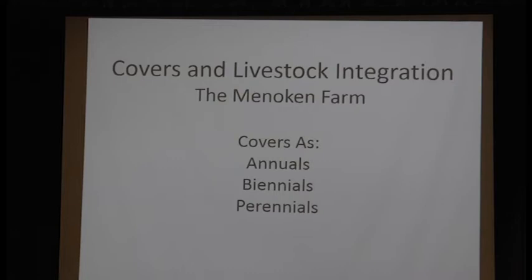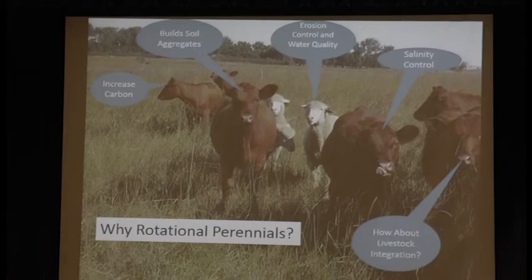If you have that situation, you will have salinity issues. So I propose we bring rotational perennials into our cropland as well. And so at the Minocan farm, where I spent my summers, we have two fields now seeded to perennials, one that we raised in 15, and the second one will be online to start grazing in 17. There's 10 fields, two of them are in perennials, and we will rotate them through and possibly leave them in place for 5 or 6 years, somewhere in there.